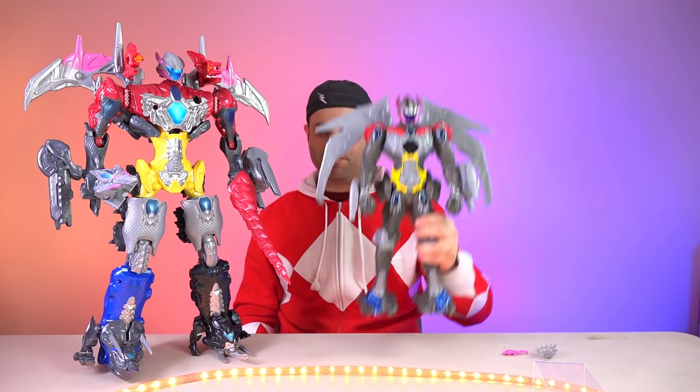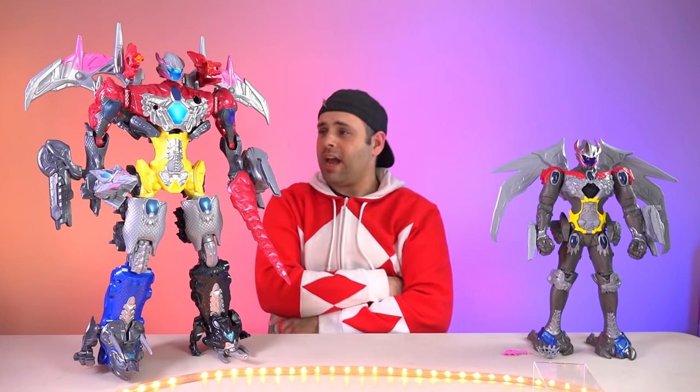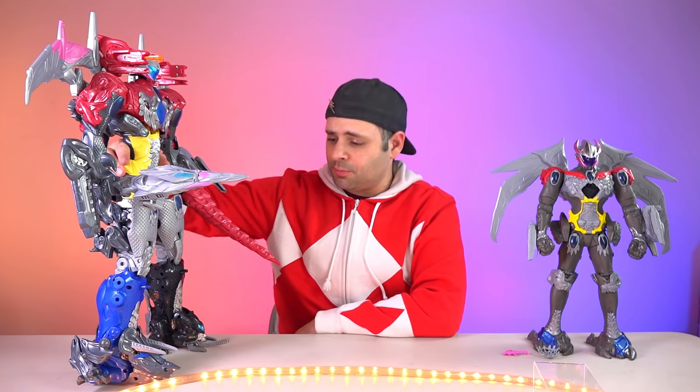Remember when this thing seemed big? I really like the Zords individually. When it comes together, it's enormous, which is kind of fun. And I'm sure for kids, they'll probably enjoy having such a big, ridiculous thing. As a collector that likes to display things on a display shelf, it's really, really big. So, kind of wondering where I'm going to put this.